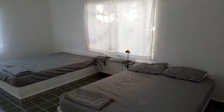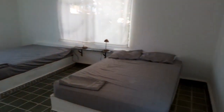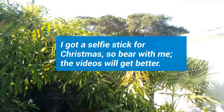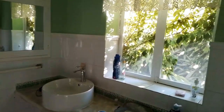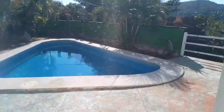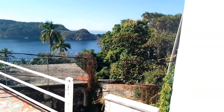Now when you come in the first door downstairs, there is a bedroom, and there's 2 beds which accommodate 2 people each. So that's 4 people there. If you look out the window, a lot of greenery. Very peaceful, very, very peaceful. Now this is the restroom area, and I am preparing to leave the property. So you will see in the second bedroom, I'm packing, getting ready to go. And this bedroom also has 2 beds, and it leads out to the patio, which has the private pool and also a view of the bay and the island.